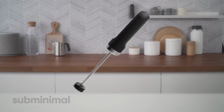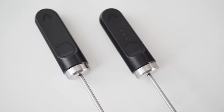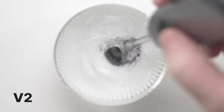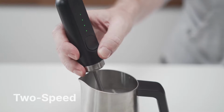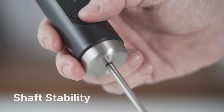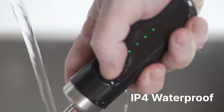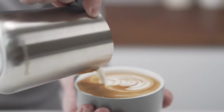The Nano Foamer Lithium Performance Milk Foamer lets you create creamy, cafe-quality microfoamed milk in just 30 seconds, bringing lattes and cappuccinos to the next level. Powered by a USB-C rechargeable lithium battery, it packs 300% more power than standard milk frothers, offering unmatched whisking capabilities and dual-speed control. With its patented nanoscreen technology and IP4 waterproofing for easy cleaning, this versatile gadget is a must-have for coffee enthusiasts who want premium foam with minimal effort.